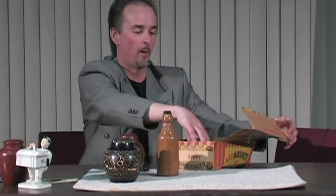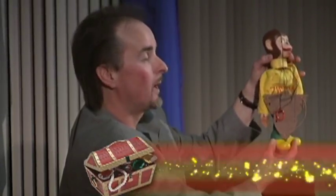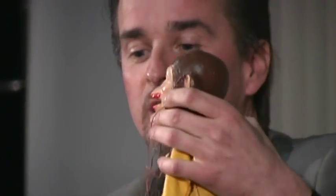This is a majorette doll, a puppet, majorette, excuse me, in the box. These are quite common. This is Zippy, and this one sells for about $45 today. They made Howdy Doodies, though, which sell for $75 to $100. There are different ones that were made by this company.